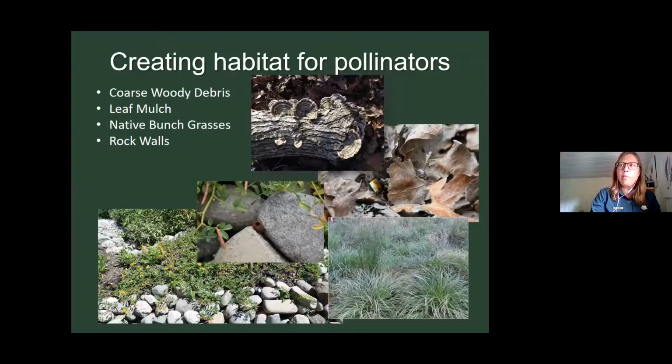More recently, we started building some raised beds, and instead of using wood, we use rocks, and it creates a natural rock wall. And we're noticing that we get things like mason bees and leafcutter bees building their cocoons within the crevices of the rock walls, and that's what's shown in the picture here. And then it's also really important to leave areas of bare ground where you can for ground nesting bees.